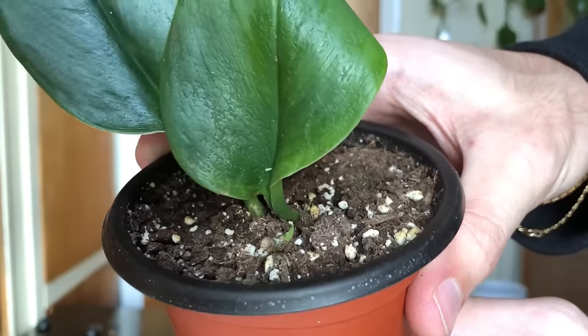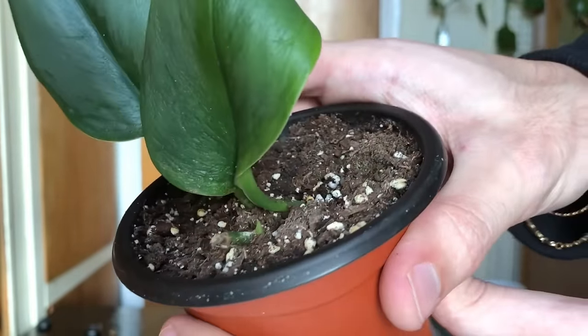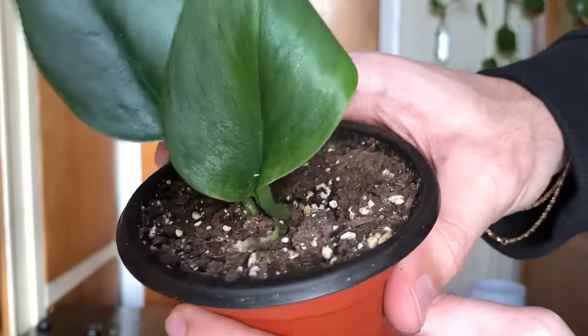It's got like a little tiny shoot. I'll show you close up. Here is the little tiny shoot. It's been growing probably like 1 millimeter a week. So by the time I die.